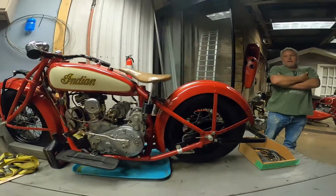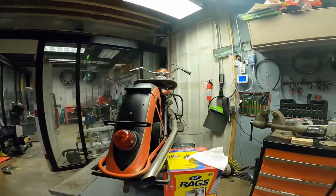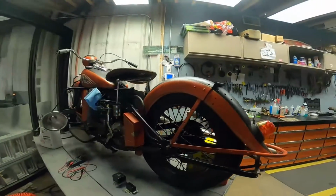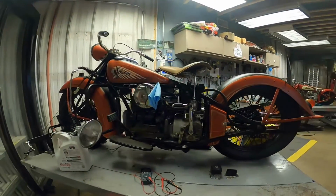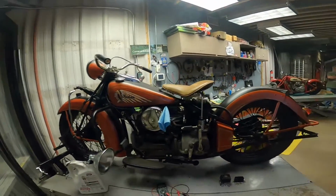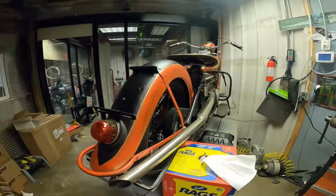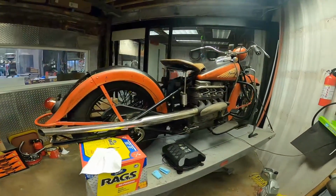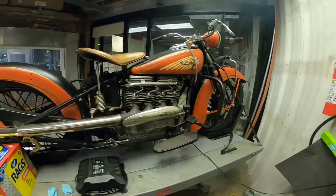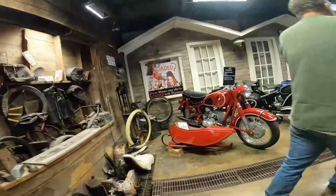On the other lift is a 1939 Indian 4. We're just trying to get the charging system fixed on it. 38, 39 is about your most famous Indian 4s. They're all good bikes, but those are the desirable ones. And that's our local painter that painted that one for me to make it look the way it does. We don't work on anybody else's bikes here, we work on our own stuff.